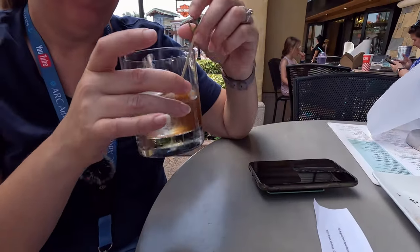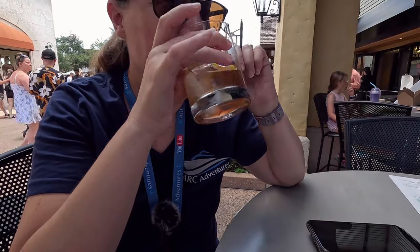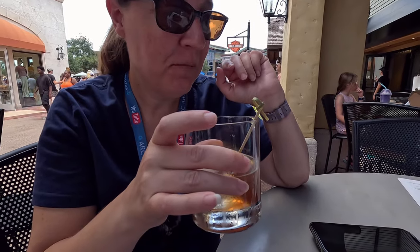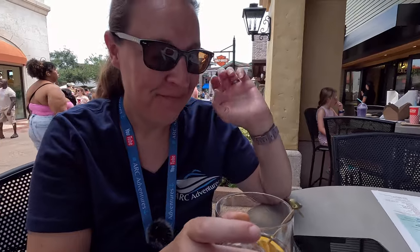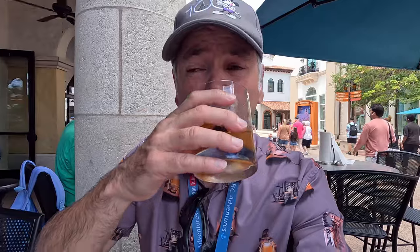We're not big Old Fashioned people, but we wanted to show their drink of the month, the St. Augustine Old Fashioned. Oh. No? Well, they say old fashioneds get sweeter when you get to the bottom. It's not my thing, but Andy may like it. Supposedly as the ice melts and it incorporates the sugar packet, it gets better.